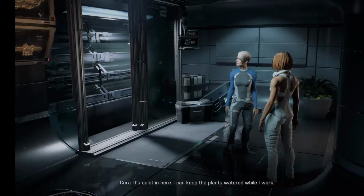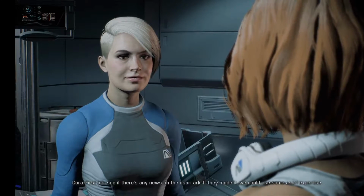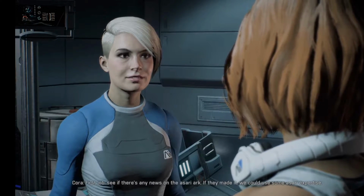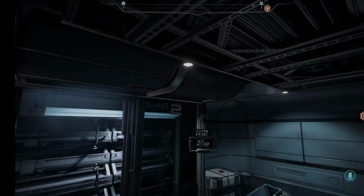It's quiet in here. I can keep the plants watered while I work. First job, see if there's any news on the Asari Ark. If they made it, we could use some Asari expertise. If you want to talk, I'll be here.